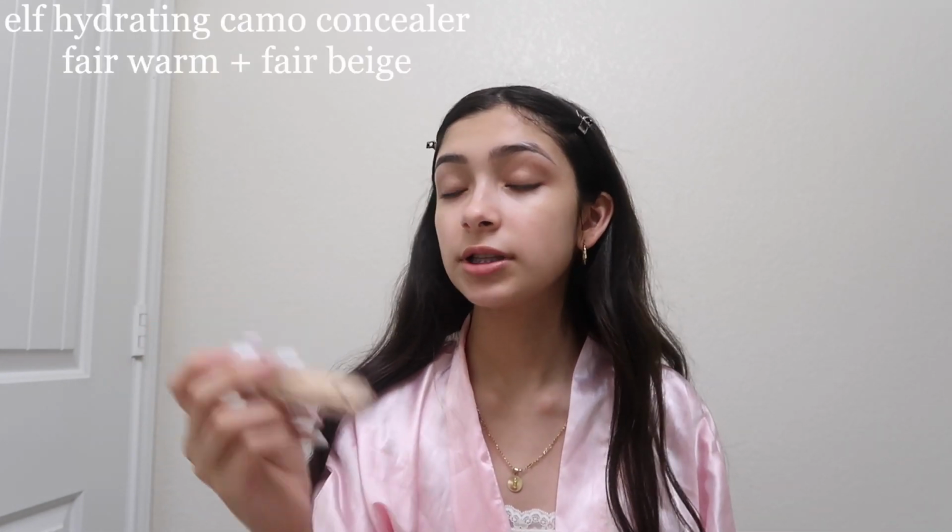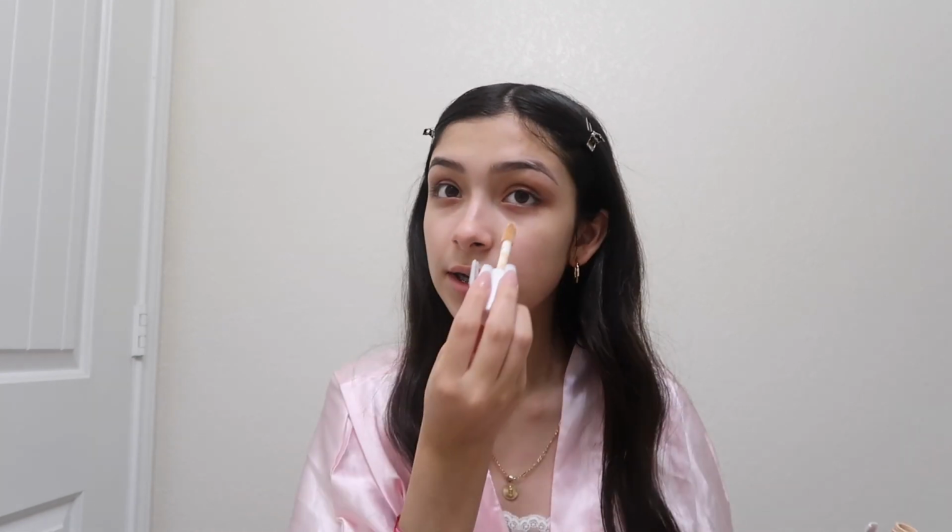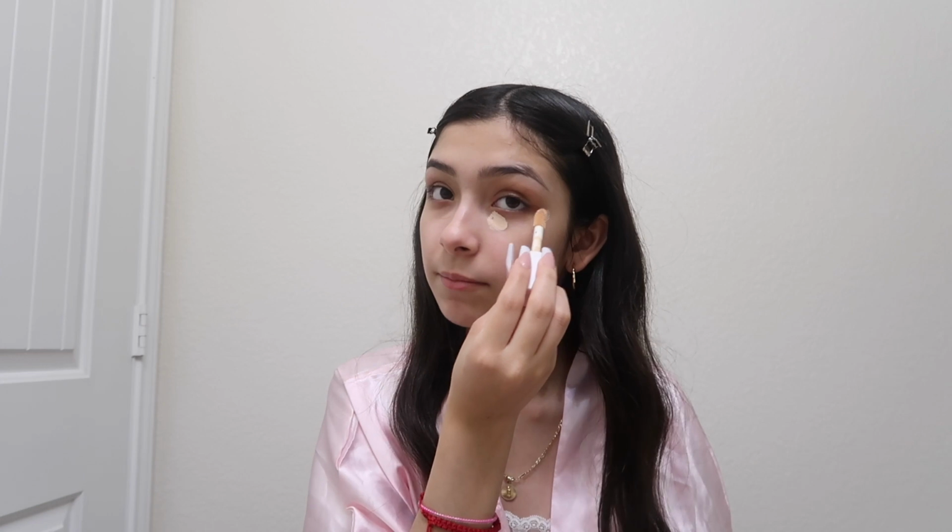The second step in my makeup routine is using concealer, and I use the e.l.f. Hydrating Camo Concealer in the shade Fair Warm. And I either go from Fair Warm to Fair Beige. Either one works. It doesn't even matter. Sometimes I'll be too light or too dark, but I fix it at the end, so it doesn't really matter. Or sometimes I'll just put both on, like I'm gonna do right now.